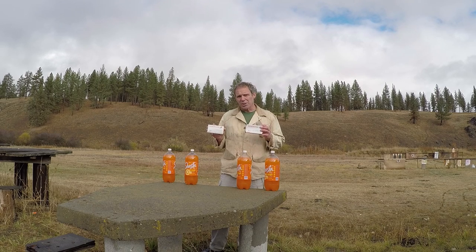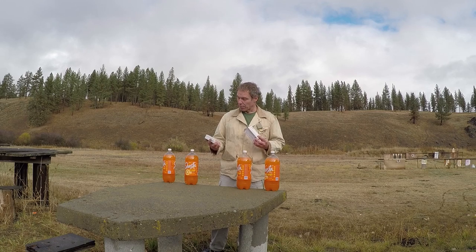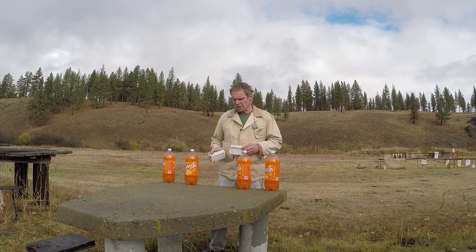Both of these ammunitions are made for personal protection purposes. In fact, they're both labeled personal protection right on the box. So I'll go back 7 yards, shoot these soda jugs, and see what kind of results we get.